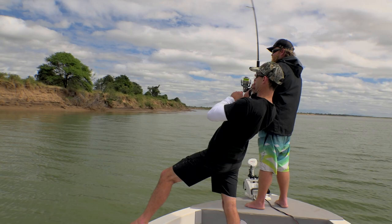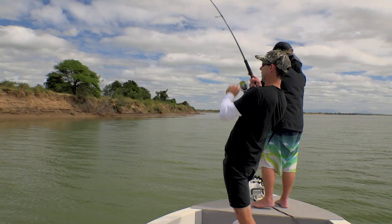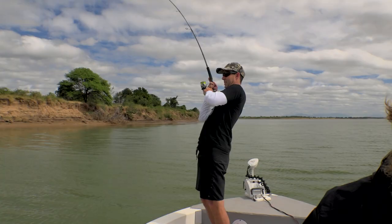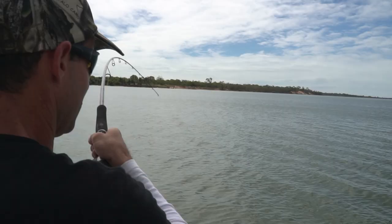Oh, that's one. There we go. Finally, could this be the one I put in the net? Here he comes. Oh. No. Come on. Don't let there be sharks here. This barra is staying low because it's trying to get back to structure. I've just got to stop it getting there. There it is.